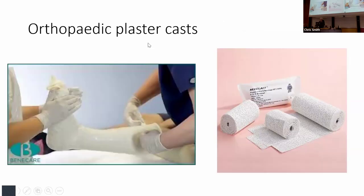And then, of course, orthopedic surgeons, we use plaster casts here. We use these rolls. And you can see here, an orthopedic surgeon is putting a plaster on a leg, maybe a fracture or something like that. And that's the time when I mold the plaster on a patient's leg, that's when I feel like a real artist, you know?